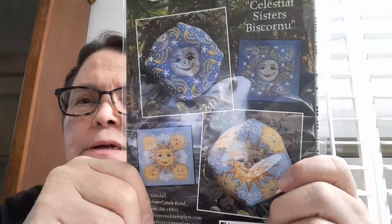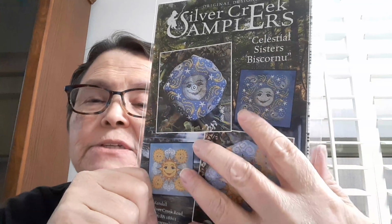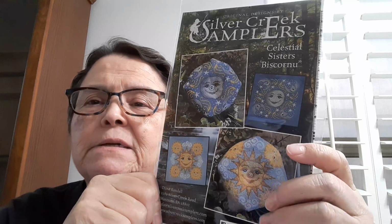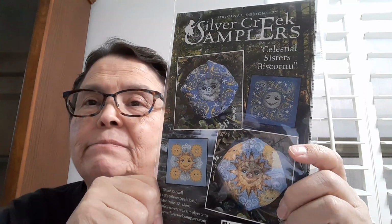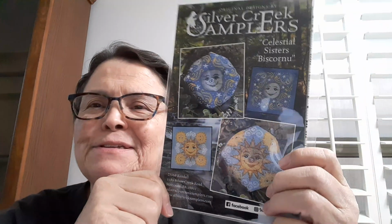So it's kind of a lot of stitching. It's only 77 by 77, so it's not really that big. But this is really for me because I stitch during the day and I stitch at night, and this pattern really reflects that. So that's my June challenge.